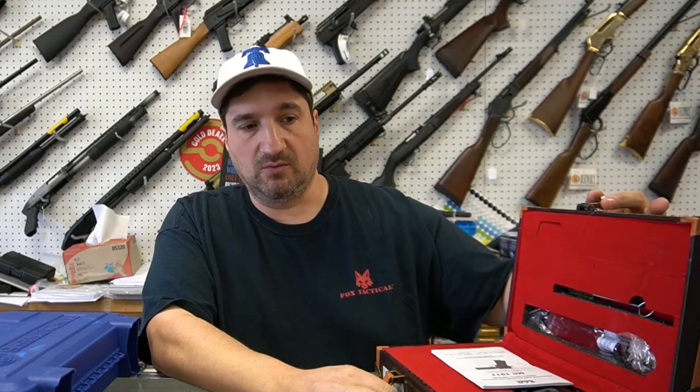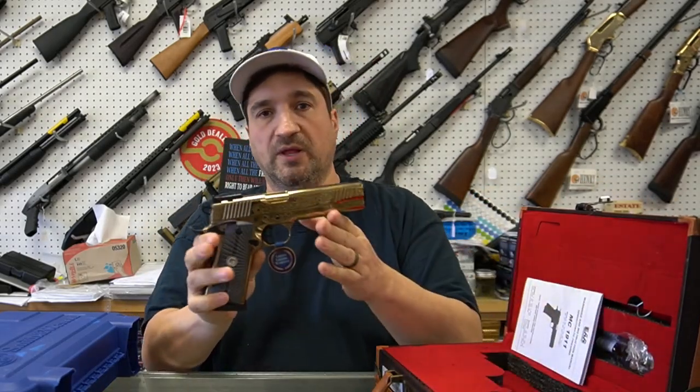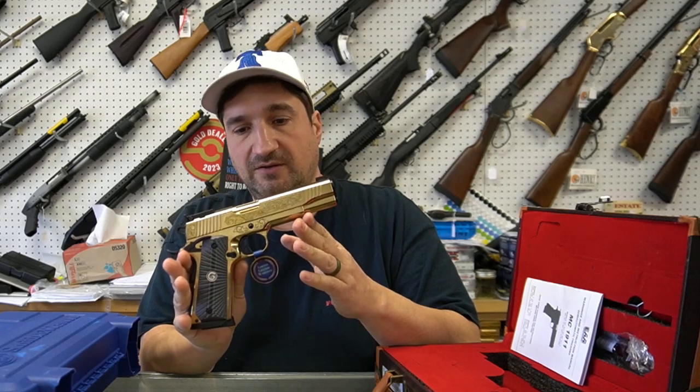But the one we got that's really cool, might have to give this one to the old lady. Gold plated 1911 and engraved.